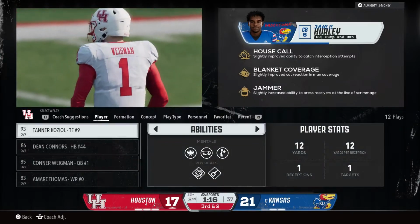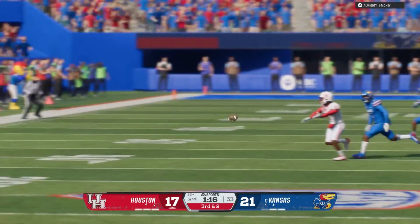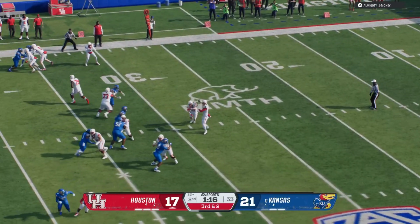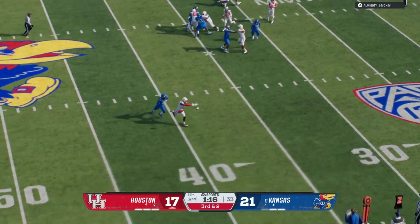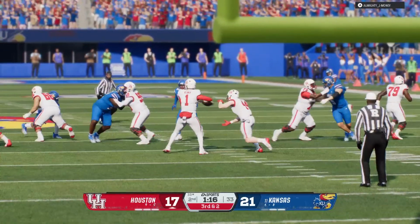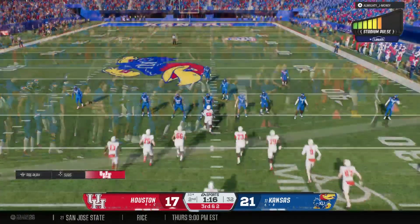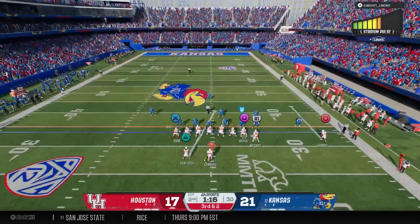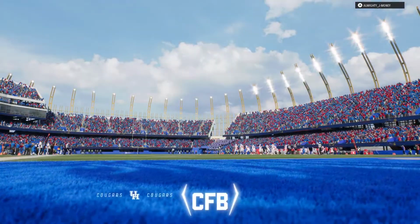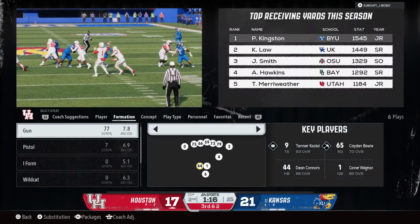So that was a lightning-fast decision. You could tell he knew what he wanted to do right away, makes the decision, but maybe his footwork wasn't a little bit good, and the pass wasn't where he wanted to put that thing. Looking to convert, they'll go to the Wildcat. We got a timeout here late in the first half, and they'll try to get more points on the board before the break.